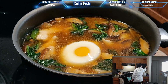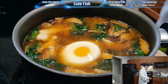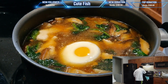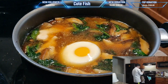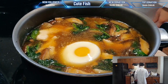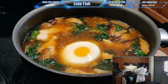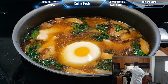Alright, so first 30 seconds. But it's basically done at this point. I want to see how it tastes. You know what? It doesn't really need salt. I thought I would want to put salt in it, but it's actually quite perfect. Alright. Oops. 20 seconds.